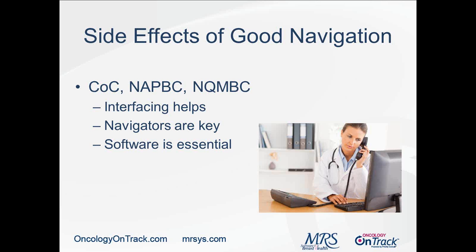The side effect of good navigation is good data at the end of the day to support your reports. We went over this a minute ago, and we just want to rehash that the navigator can help. Interfacing is key, navigators are key, and software is essential to make sure that your process gets tracked effectively and that at the end of the day you have good reportable data.